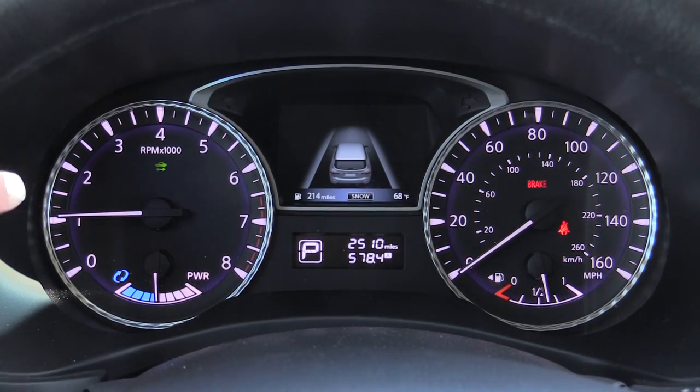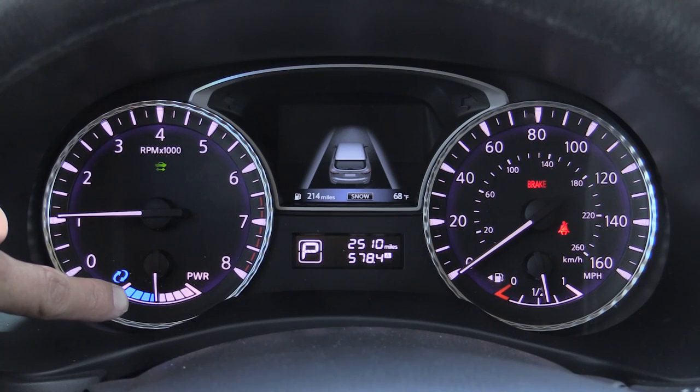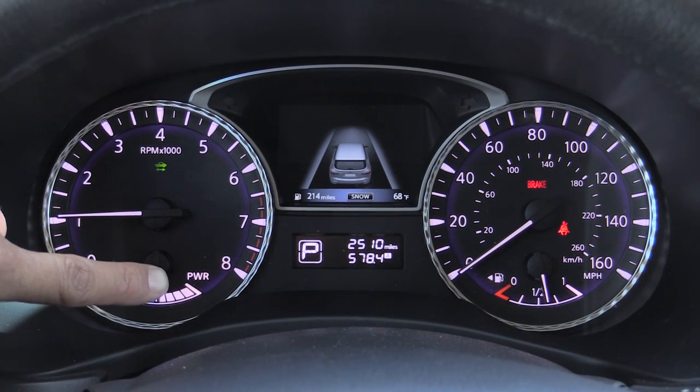On the driver's side, we have our tachometer over here. We have our power gauge right below that. Charge on this side, boost on that side.